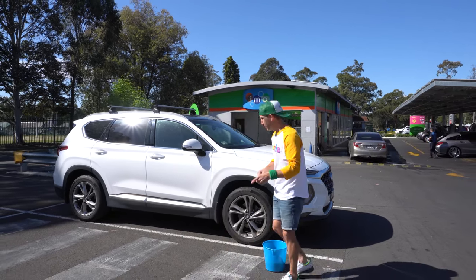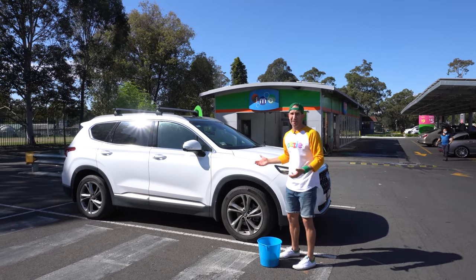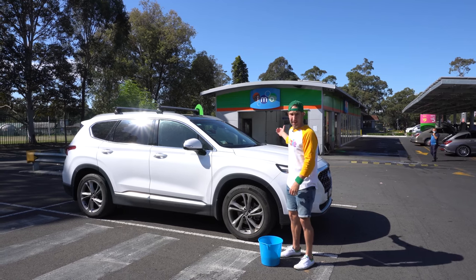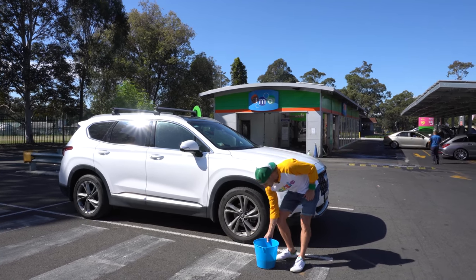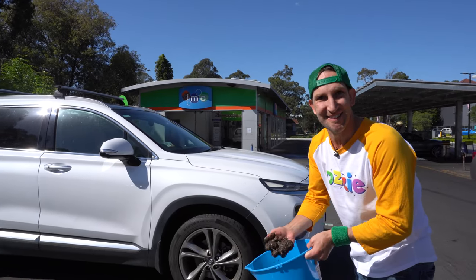And before we do, I've got my car here. Looks pretty clean, right? But it's no good taking a clean car to get cleaned. So let's use this mud that I've got here and muddy it up. Oh kids, this is the fun part.